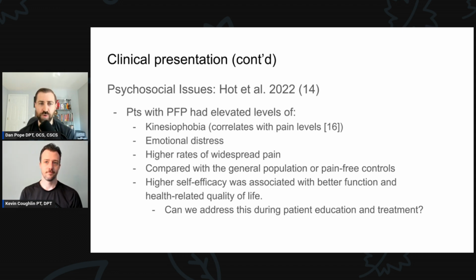This is a study by Hott et al. in 2022. Basically, patients with patellofemoral pain had elevated levels of kinesiophobia, which, depending on the study you look at, is going to correlate with pain levels, right? And this makes sense. If your knee is killing you, you're not going to want to load it very much, right? So maybe this isn't rocket science, but those folks also tend to have more emotional distress. Again, if your knee is killing you, maybe that's making you stressed out. They also have higher rates of widespread pain, which is an interesting one. I'm not sure if that's due to the stress, kinesiophobia, or we're just seeing that maybe patellofemoral pain is going to be related to folks that are more sensitive, potentially. Not really sure what that means, just kind of brainstorming. And this was compared to the general population or pain-free controls.